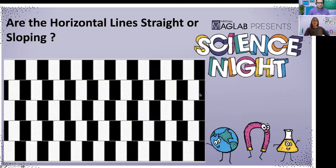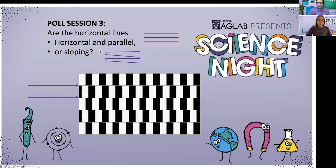All right, I have another one. Are the horizontal lines here straight or sloping? And by the horizontal lines, I mean these. Are they straight or sloping? And I have a poll question for you guys, and we're talking about these lines. So are they parallel or are they sloping? What do you guys think? I'm curious to see what you guys think about that.